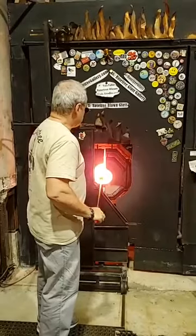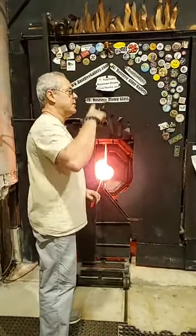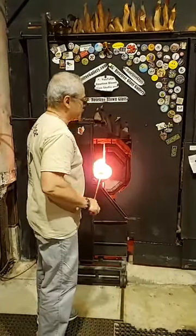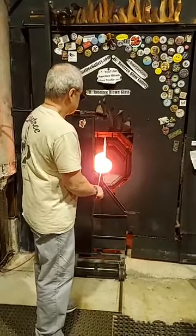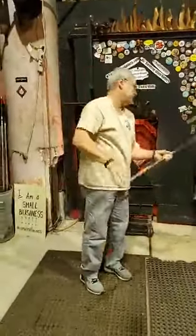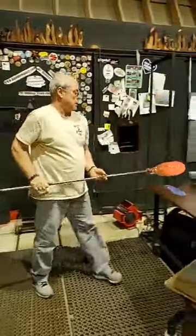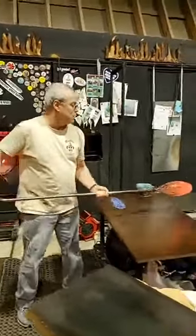So I'm just going to lengthen this a little bit more by stretching it by rotating it. Centrifugal force brings the bottom out. And again, just cooling the bottom a little bit with air.